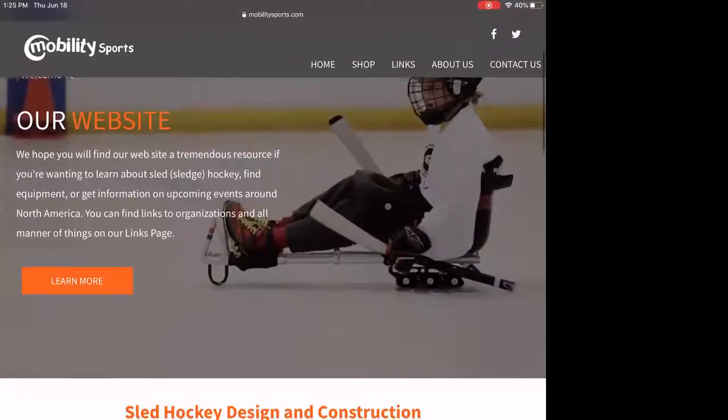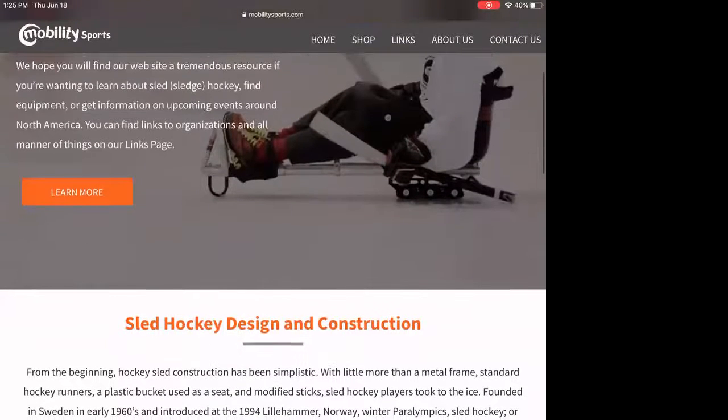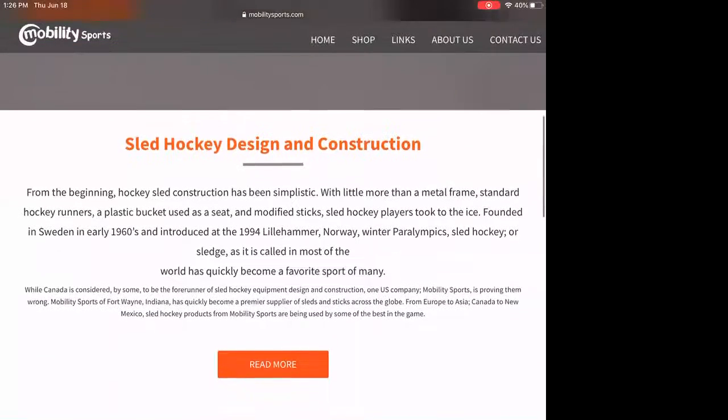So this is sled hockey. It's played pretty much the same way, same rules as regular hockey, everything. But you sit, and the really cool thing is the sticks. You use the sticks to propel yourself, but you also use the sticks to hit the puck. Let me see if there are any, just trying to see if there's any videos.